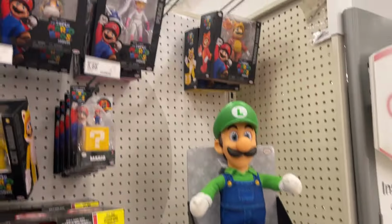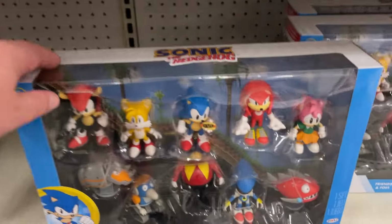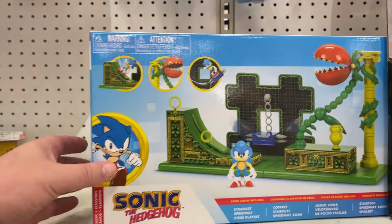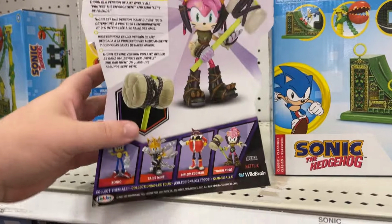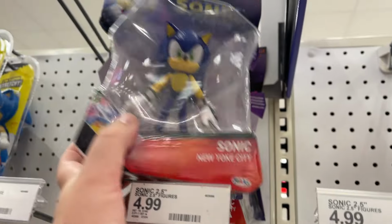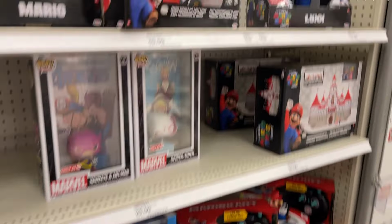We started to see this little Mario shift where it's kind of taking over the end, the side. This is a cool little Sonic set though. Look at all the little Sonic figures. And I want to say this is a newer Sonic level. And check these out. So we saw the boat the other day, but here's some Sonic Prime as seen on Netflix. So yeah, we got like four different figures. Thorn Rose. Got Sonic. So that's kind of cool to see. Some new Sonic characters. Want to keep our eyes out for the rest of them.